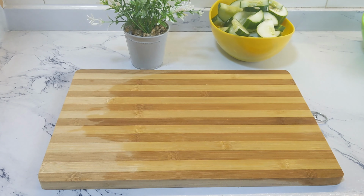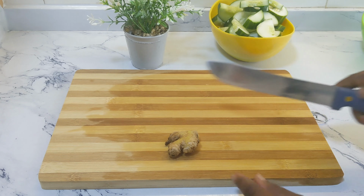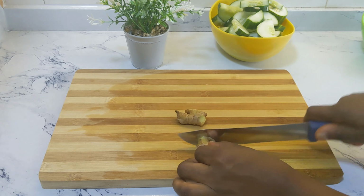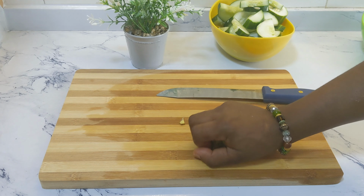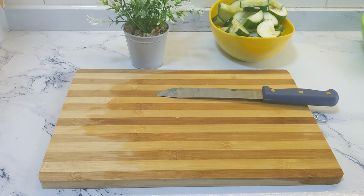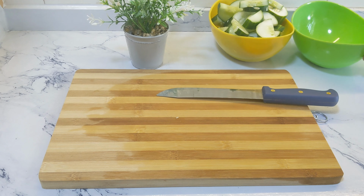The second ingredient I'll be using is ginger. I'll add a little portion of ginger just to spice up my smoothie. And the benefits of ginger are enormous. Ginger is packed with a lot of antioxidants.